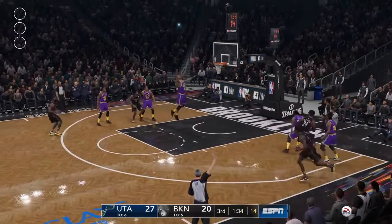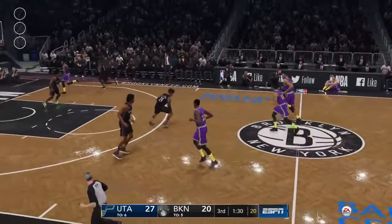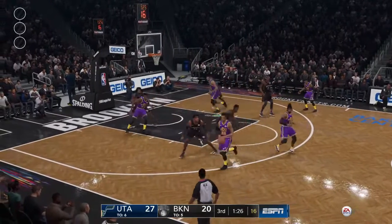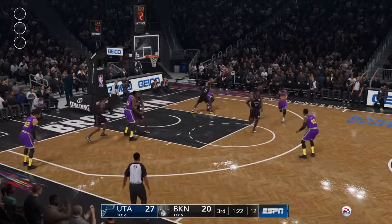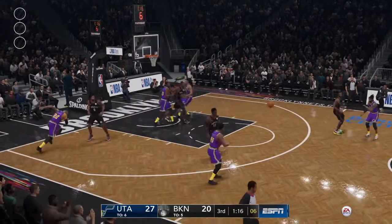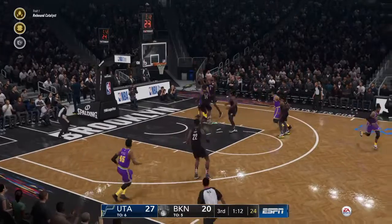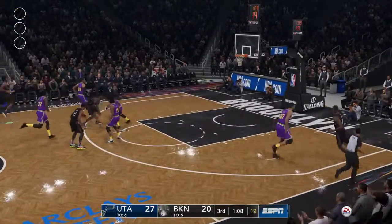Here's a chance from long range. That's off the side of the rim, no good. To Conley. ISO, ISO, ISO. Has a look. Off the mark. With defense like that, little margin for error.